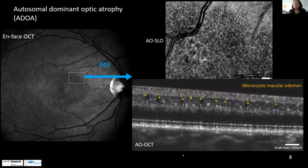As a pathological case of the retina with AOCT, this is a case with autosomal dominant optic atrophy. The large view of the image allows us to find the ROI easily, and then AOSLO shows the en face image of microcystic macular edema, and the AOCT reveals the detail of the MME.